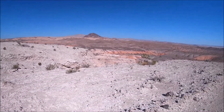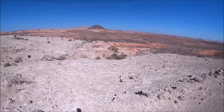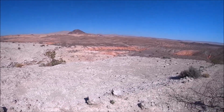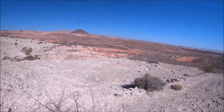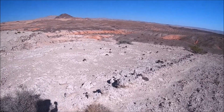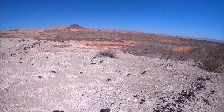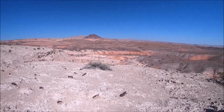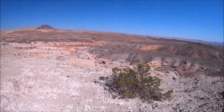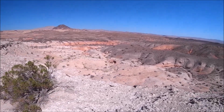Coming up to the edge here of this gypsum formation, you can look down into the valley here, Boulder Wash. I mean, the bottom of the valley there, once you get up to the edge here, is some 200 or more feet. It's quite a distance down there. Really hate to get up too close to the edge because this material is so soft, and that's one hell of a fall. But out in the distance, it's just so beautiful. The red sandstone and the Muddy Creek Formation.